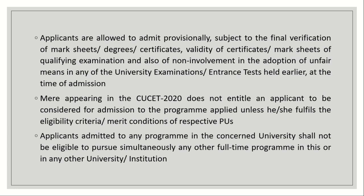Mere appearing in the CUCET 2020 does not entitle an applicant to be considered for admission to the program applied for, unless he or she fulfills the eligibility criteria or merit conditions of the respective participating universities. If you just attend the CUCET 2020 exam, it does not mean that you will be selected for any program of any respective university, but you should be able to fulfill the eligibility criteria. Then of course the merit should come in the rank list, and you submit all the documents, which should be verified. So there are various criteria for that.